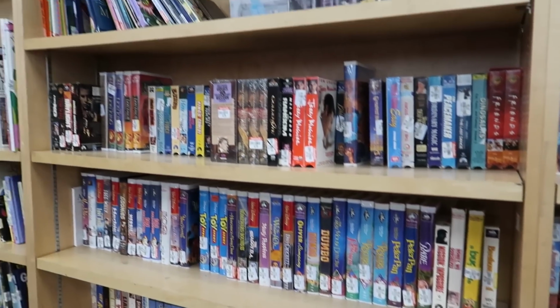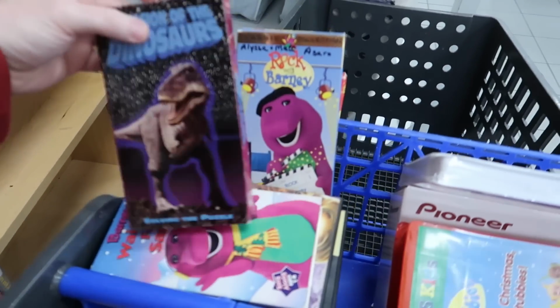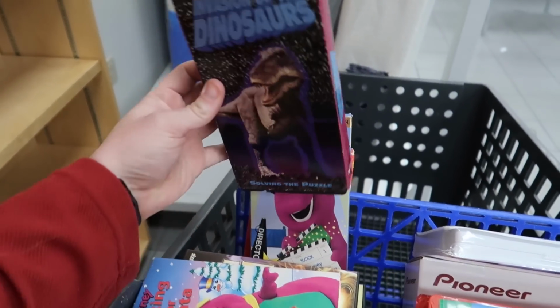So my phone just died, guys. Always charge your phones before you go out thrifting. I found 2 more things though before it died. We got Invasion of the Dinosaurs. This looks wild. Selling for about $23.